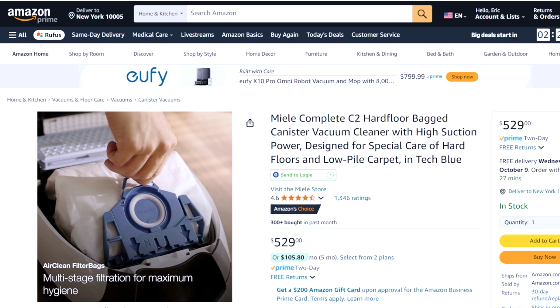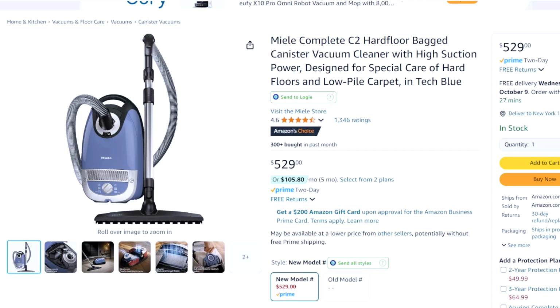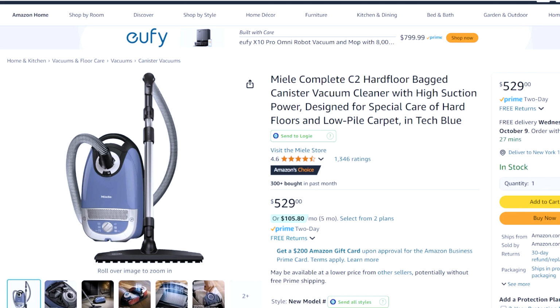Kenmore is a better deal, no doubt, because you don't get any beater bar head. But if you want a Miele and you're willing to pay, if you want to get a Miele for a little bit less money, this is the way to go.